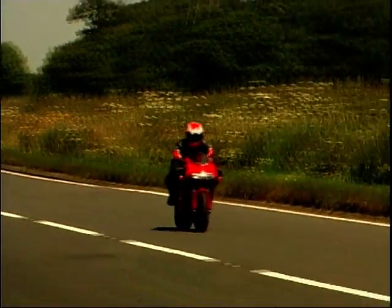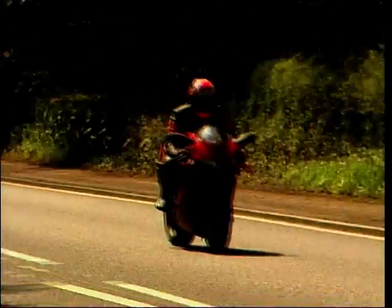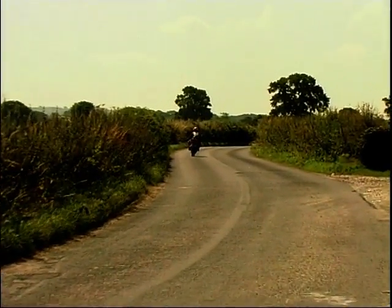The engine feels quite different from a 916. It's much more revvy, but it's still got tons of low-down power to shoot you out of a corner or catapult you away from a junction at an incredible rate. It doesn't look half bad either, does it?